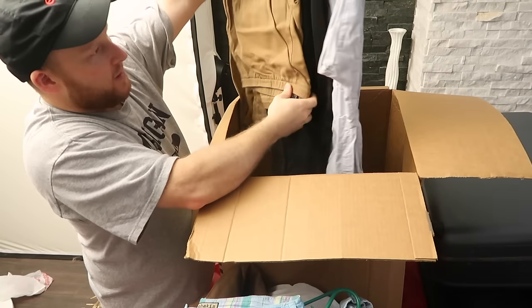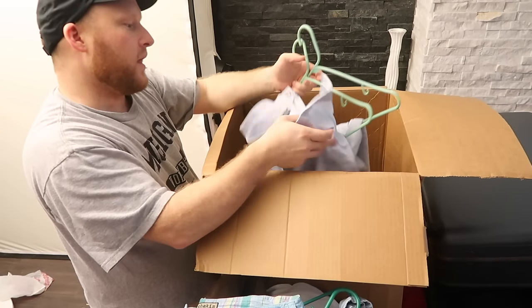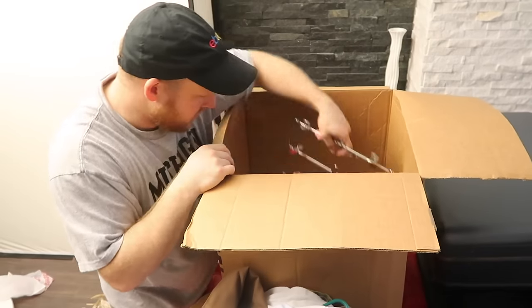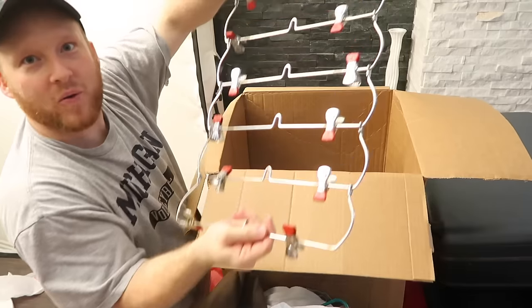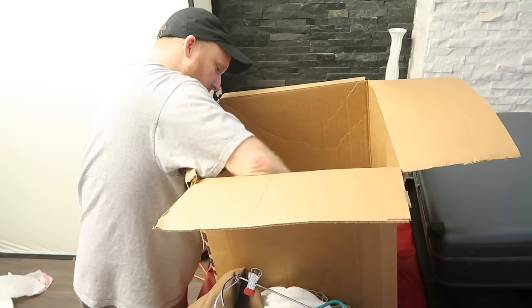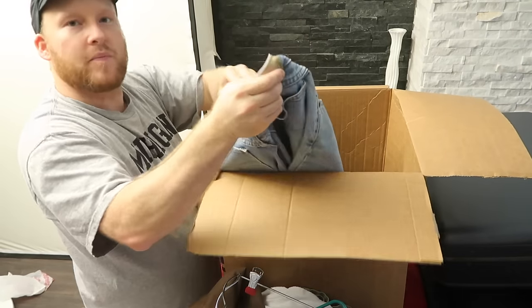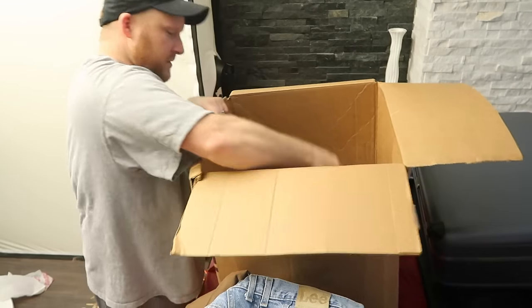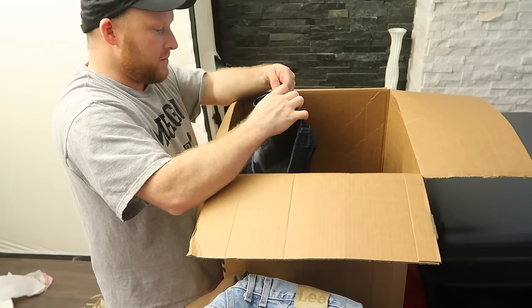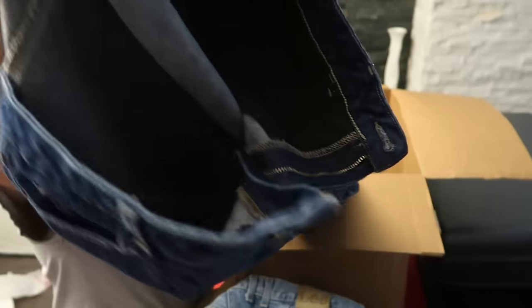We have Lands End. Some more Lands End. This is all pretty much Lands End. Here's this crazy pants hanger. Some more pants. We have some Lee's. Lee pants. We have some Calvin Klein jeans, made in the United States. Calvin Klein.